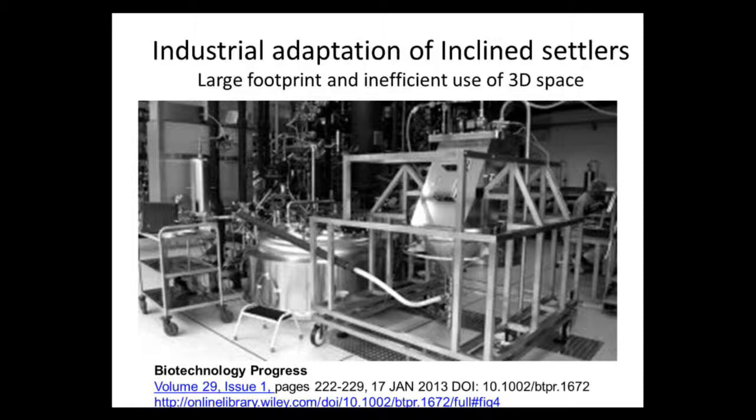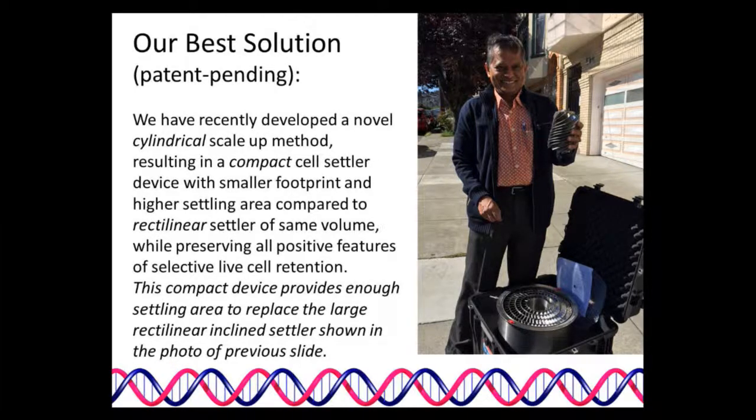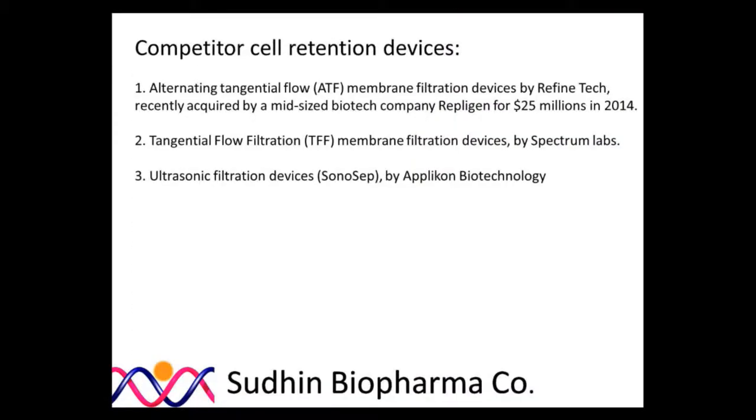And here is my obligatory San Francisco garage slide. In this little device, I can replace the whole big thing that Roche, for example, published upon. So there are about 3 different competitors. One of them is really popular, ATF, or alternating tangential flow. That company was acquired by Repligen for about $25 million last year. They had revenues of about $8 million per year.